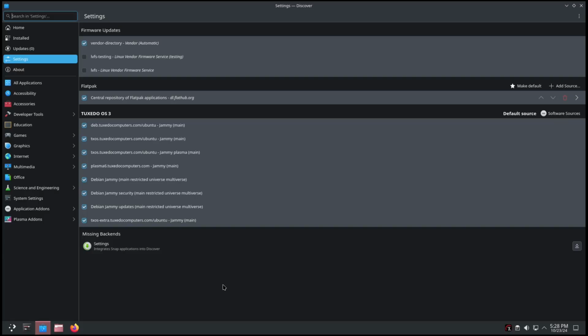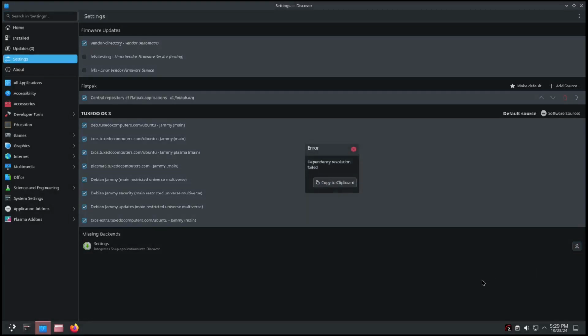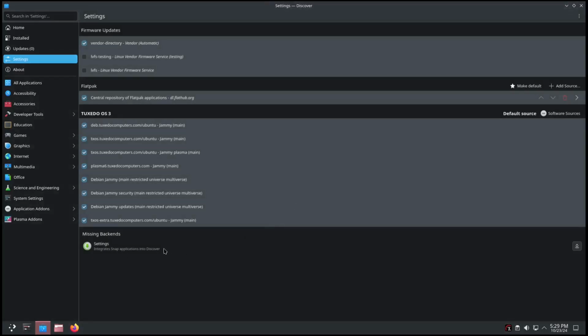But okay, settings, integrate snap applications, missing backends. Okay. So Discover is looking for the integration of snap applications into Discover. Interesting. And you can install that by the way it looks. Dependency resolution failed. Interesting. So in this case, they should figure out how to get rid of this. If it's going to fail, which it did, they should figure out how to get rid of that.